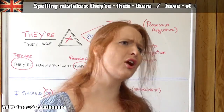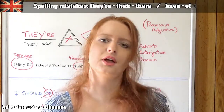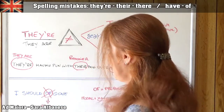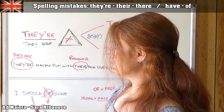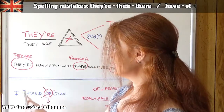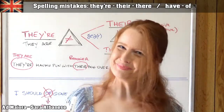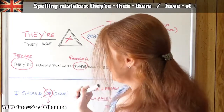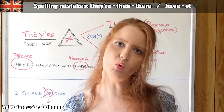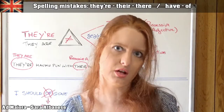There are also other mistakes like these that come from pronunciation, basically. One of them is this, and this is terrible: I should have gone. This is the modal verb and a past infinitive. In this case it is "should have gone". But many American people, now don't hate me please, say "I should of gone", because the pronunciation is, how can I say, shortened: "I should've gone."